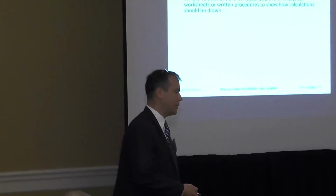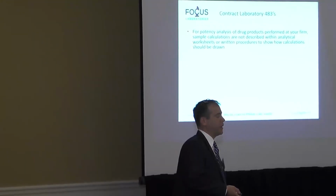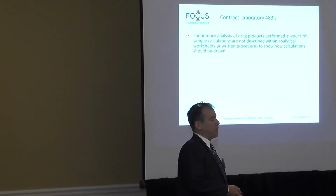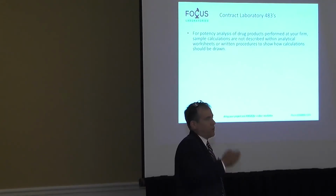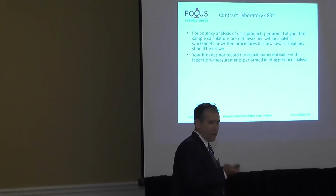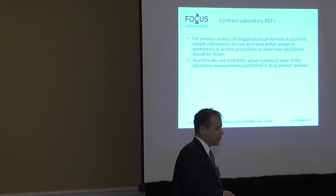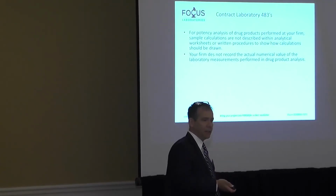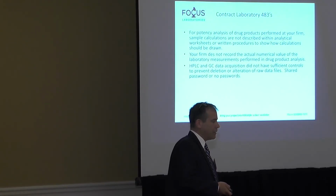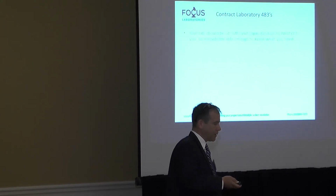So just some 483s of examples of when things have gone bad. There's one here about potency analysis. Sample calculations not described within analytical worksheets, so it just kind of came up with the potency somehow without documenting calculations. Firm does not have the actual numerical value of lab measurements performed in drug product analysis. Again, the documentation problems. Data acquisition we talked about. More documentation problems.